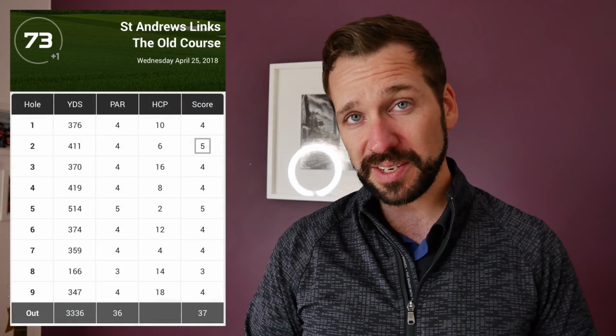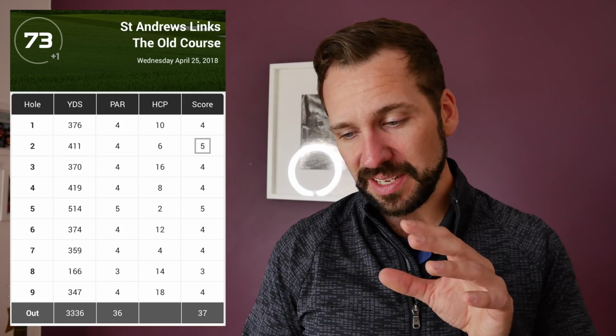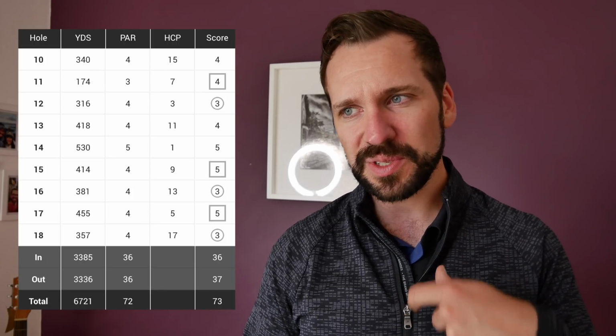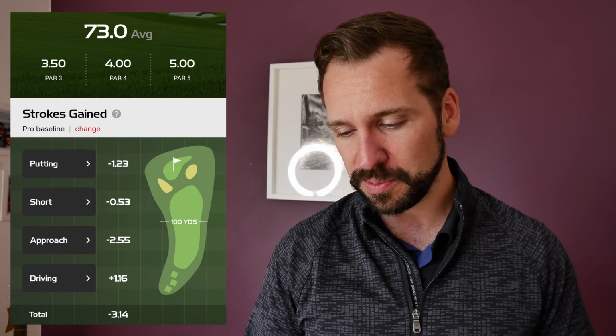And what we'll do here, we'll just have a look through at some of the stats that I took here using my Arccos Pro. So my putting, I actually lost some strokes, but in some respects, I was quite happy with how I putted because I wasn't holing that many, but I was giving myself lots of chances. They were just slipping by, and certainly on the long putts, I didn't really have too many disasters. I think I only had one 3-putt, which was pretty good.